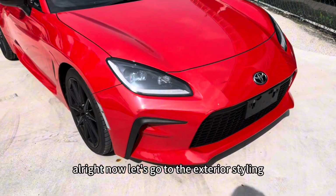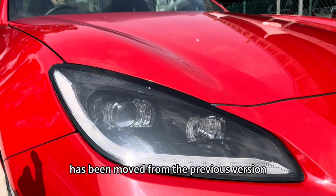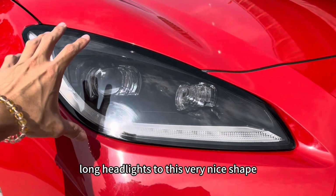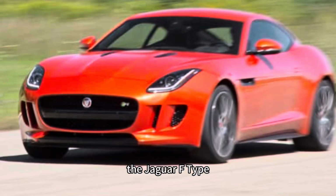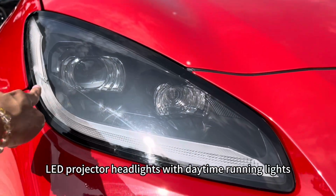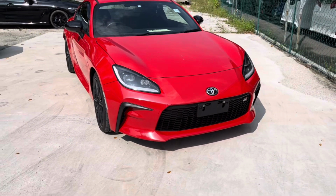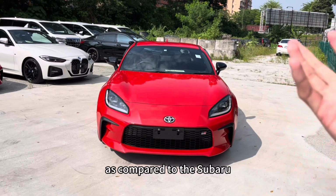Alright, now let's go through the exterior styling. As you can see, the headlight has changed from the previous gen, a very slim, very long headlight, to this very nice shape. It gives me a bit of vibes of the Jaguar F-Type. It looks pretty nice, and you get LED projector headlights with daytime running lights. Okay, this is a very fancy feature, but in my opinion, I prefer the looks of the GR86 as compared to the Subaru BRZ.